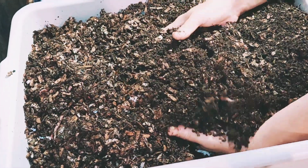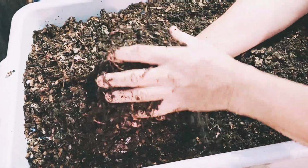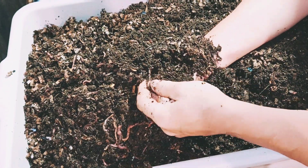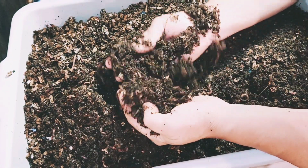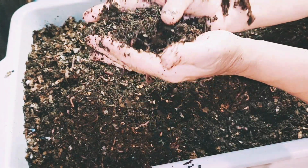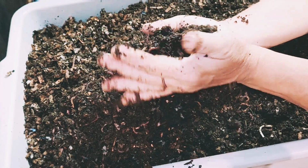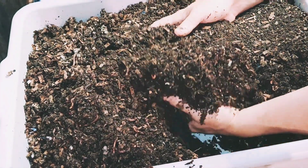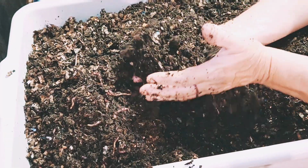And again, let's just take a look at this stuff here. We can turn it over. I hope you're seeing how very pretty the castings are, how dark and loamy. I love the word loamy because it describes something so healthy and rich, and worm castings are that.